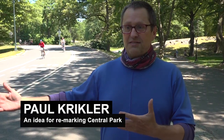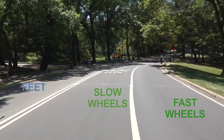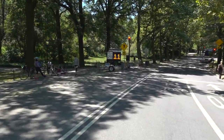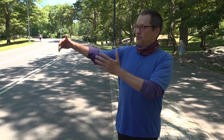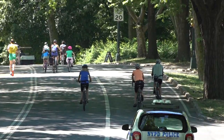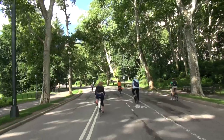We have 3 lanes here. Rather than have them in boring, simple tarmac, the pavement, we can have 3 different lanes of 3 different colors. The first lane here could be for people walking and jogging. The next 2 lanes could be slow and fast with different colors for people on wheels: bikes, scooters, skateboards, monowheels, whatever you want. People have tons of ways of getting around here.